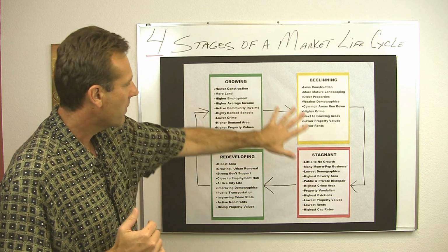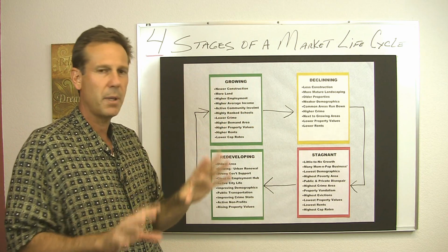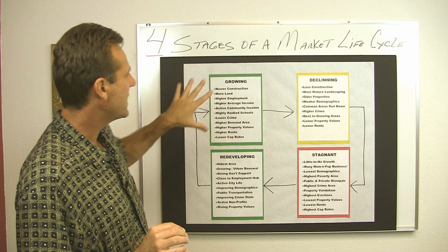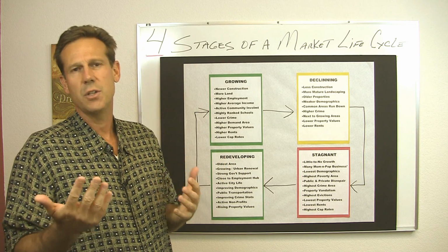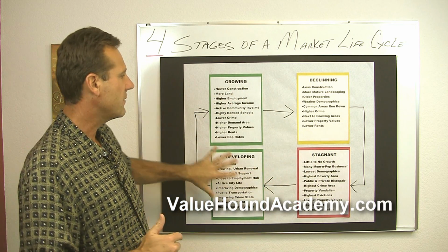So look at these four markets, see where you're at, actually take a map and look in the local marketplace and try to determine where each of those sub-markets are located. What stage are they in? And what stage do you want to invest in? You need to consider that and what strategies you're going to use. So I look forward to giving you more information on this. I think this kind of gives you a big picture.